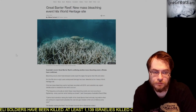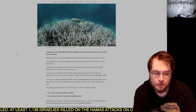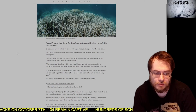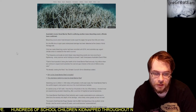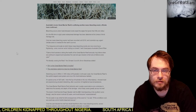Great Barrier Reef, new mass bleaching event hits World Heritage Site. Australia's iconic Great Barrier Reef is suffering another mass bleaching event, officials have confirmed. Bleaching occurs when heat-stressed corals expel the algae that gives them life and color. It is the 5th time in 8 years widespread damage has been detected at the UNESCO World Heritage Site.